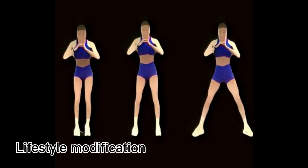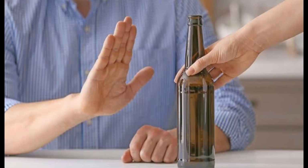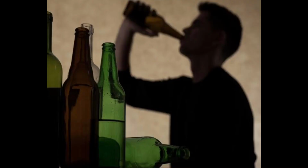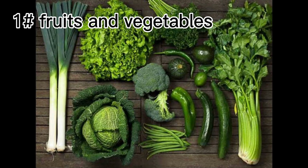Now, food that can help shrink fibroids. But before we talk about food, let's talk about lifestyle modification. Lifestyle modification is very important when it comes to healing fibroids. These lifestyle modifications include exercise, managing your stress level, reducing weight, cut or limit alcohol, no smoking, and the rest of them. The food includes fruits and vegetables.